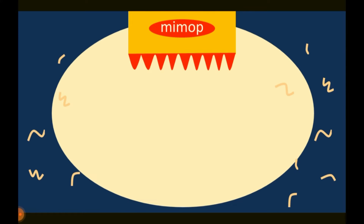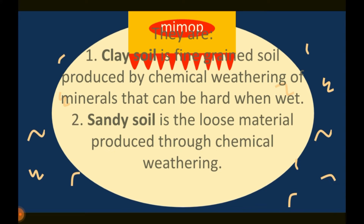They are, number 1, clay soil. It is fine grain soil produced by chemical weathering of the minerals that can be hard when wet. So, clay soil. It's clay. Sa pottery yata to, kasi syempre, kapag minerals na nagiging hard pag basa. So, I think that's clay soil. It's used for clay pot making. Yeah. Correct me if I'm wrong.